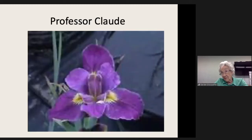Professor Claude is really a purple. It's a deep purple. And it's really interesting because Professor Claude is this deep, rich purple, and the signal is circular. We have a Professor Ike that looks very, very similar as far as color, but he's got a pointed signal. Merchweiler is the one that produced them, and the directions are exactly the same, but he figured that they were two separate ones.